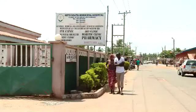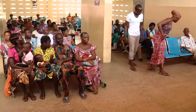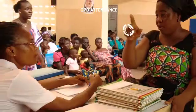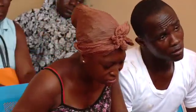Ketu South Municipal Hospital is not far from here, but the journey is quite an effort for them. They go straight to the outpatient department, the most crowded department at the hospital. Over 40% of the people here report the common symptoms of malaria, and the numbers have been consistently high over the last decade.